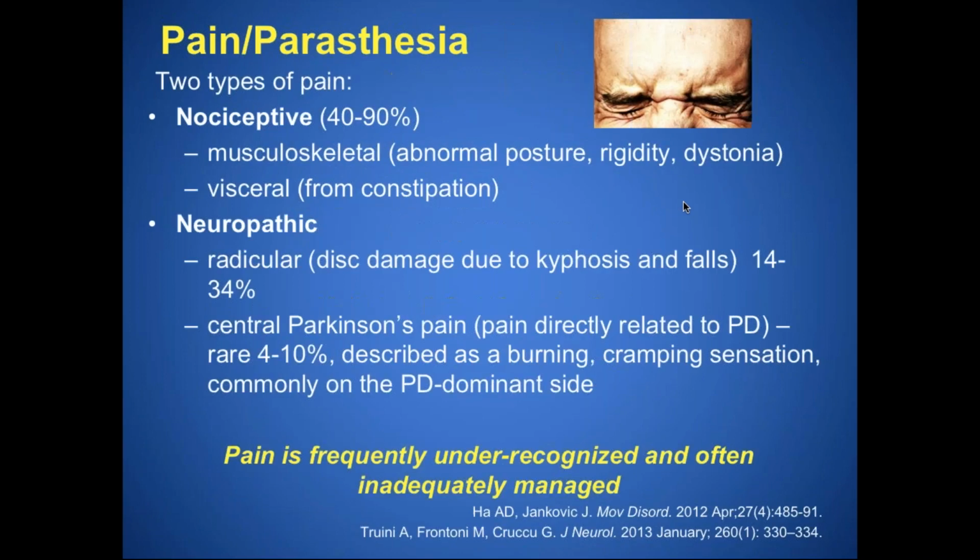in the basal ganglia. Patients with Parkinson's also experience a lot of pain, and there are two different kinds of pain. There's the nociceptive pain, which is experienced by 40 to up to 90% of patients. These are the typical musculoskeletal problems that come from having that abnormal posture and the rigidity in their extremities. They also have some visceral pain from constipation. And then they have neuropathic pain, which is like a radicular pain that is maybe due to disc damage, due to the kyphosis and the falls that they're experiencing.